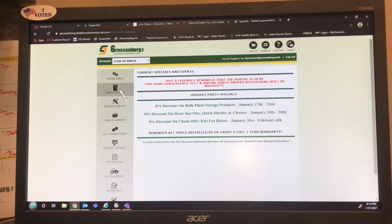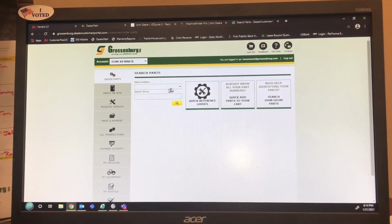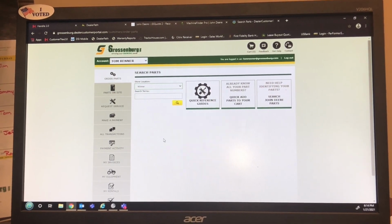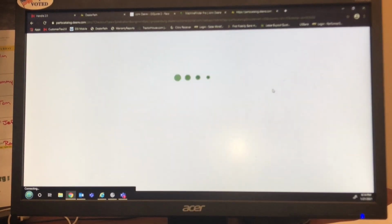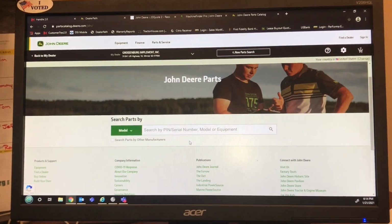So we'll start out with the ordering of parts on here. You click on that, and then you have to select your store location that is closest to you that you deal with, which in this case would be Winter. And then you can go to Search John Deere Parts, and that'll bring you to the exact same thing that our parts guys look at.